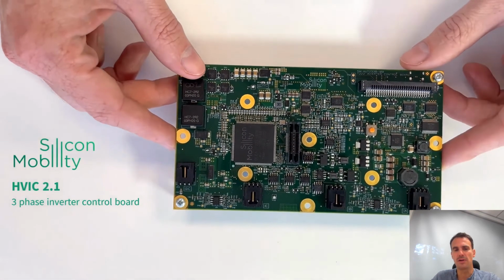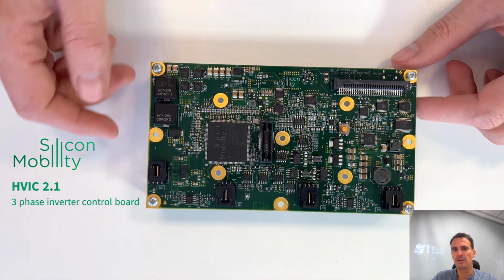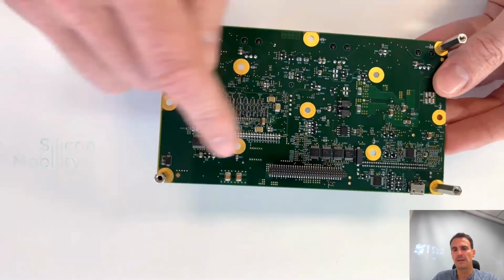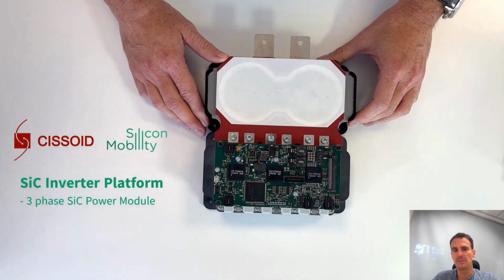Let's see in a short video here. So this is our HV 2.1 inverter control board. This is a 3-phase inverter control board that can be adapted to any kind of inverter electric motor. You have all the connectors for the motor interface and the vehicle interface. It's very, very flexible.